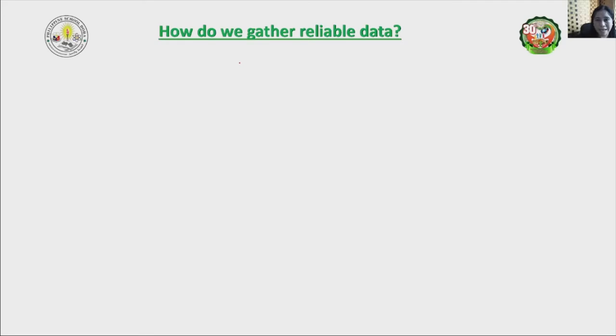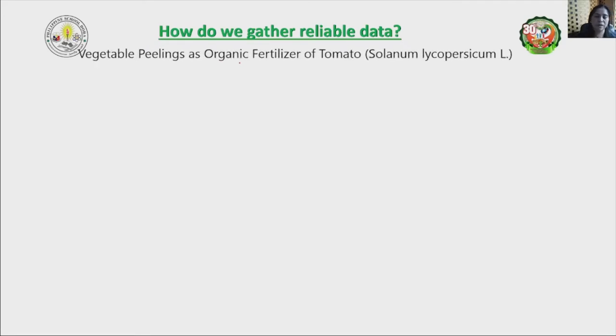So actually, I asked for a topic from your teacher, and we have this: vegetable peelings as organic fertilizer of tomatoes. You will notice that I have the scientific name in the parentheses. That is how you're going to write your title. The scientific name is Solanum lycopersicum. And mind you, there are ways of writing scientific names, but we will come to that next time.